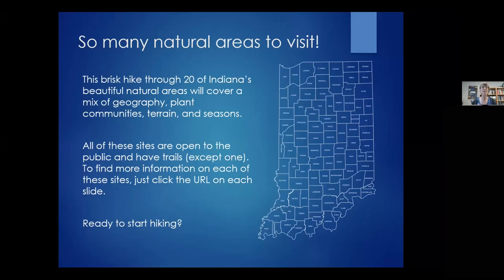So there are so many natural areas to visit in Indiana. It was hard to narrow down a subset of them, but I have put together 20 of Indiana's beautiful natural areas that cover a mix of geography, plant communities, terrain, and seasons. There are going to be 5 sites that are great to visit in the spring, another 5 for the summer, 5 for the fall, and a final 5 for the winter.